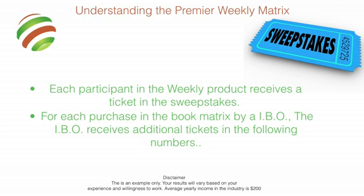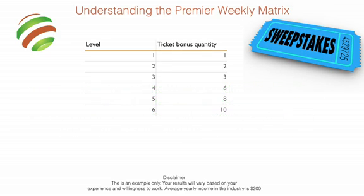Now, what we decided to do is to create some leverage and a bit of a thank you, if you like, for when people upgrade in the matrix. So when you first start off, if you're joining Four Corners at level 1 in the book matrix, and in the same week you decide to purchase the weekly Premier program, we're going to give you a ticket for level 1 and a ticket for the weekly program. So you have a total of 2 tickets in the sweepstakes, 2 chances to be drawn out of the list of names.